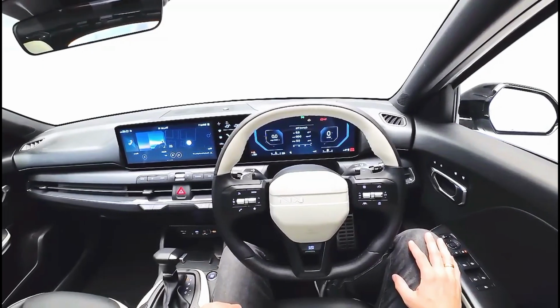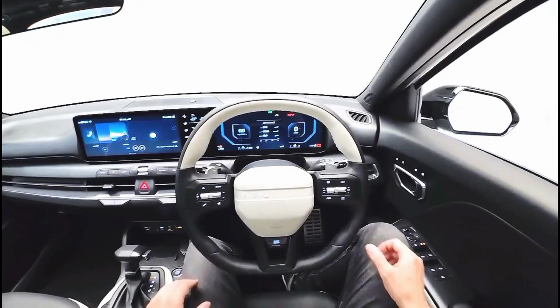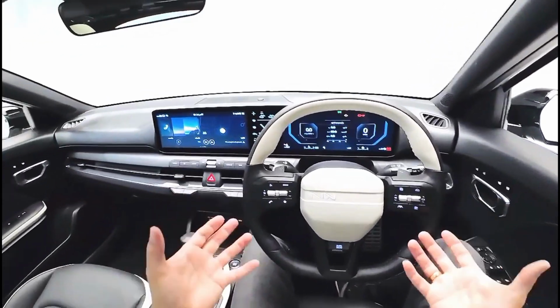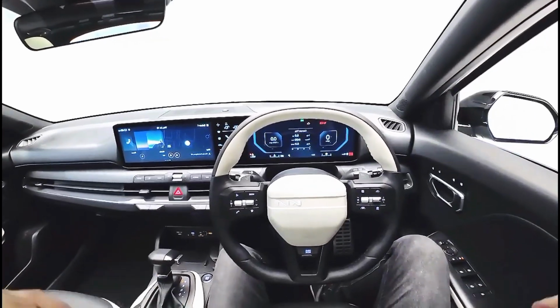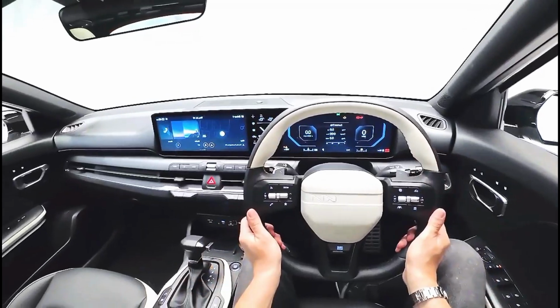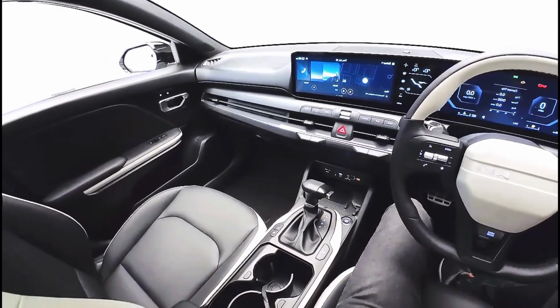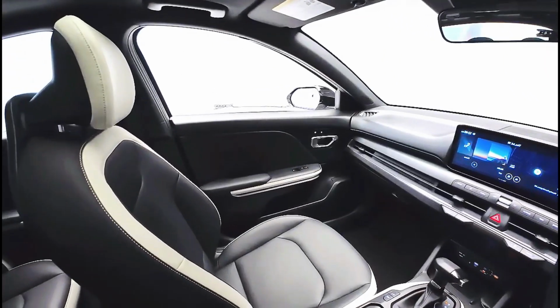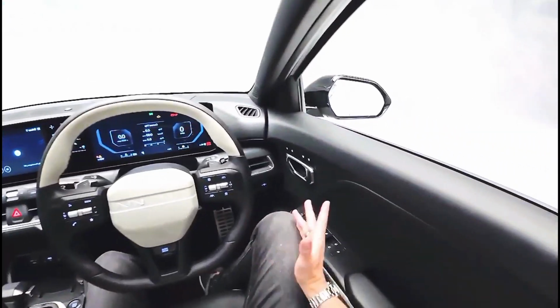But we've got some pretty cool design language here from Kia that we've seen in some other models. Honestly, I really like what Kia is doing as a brand, bringing some of their higher-end features down to their entry-level model. The materials in here all feel really nice and high quality. There's no gloss plastic surfaces anywhere. This two-tone black and white interior in this GT Line Turbo looks fantastic.